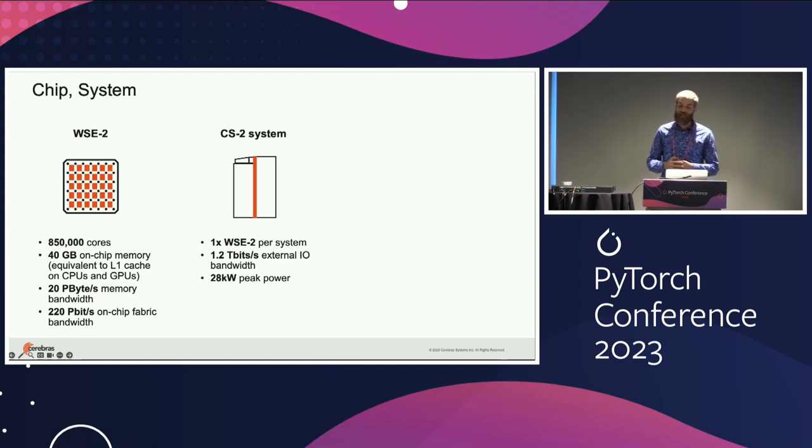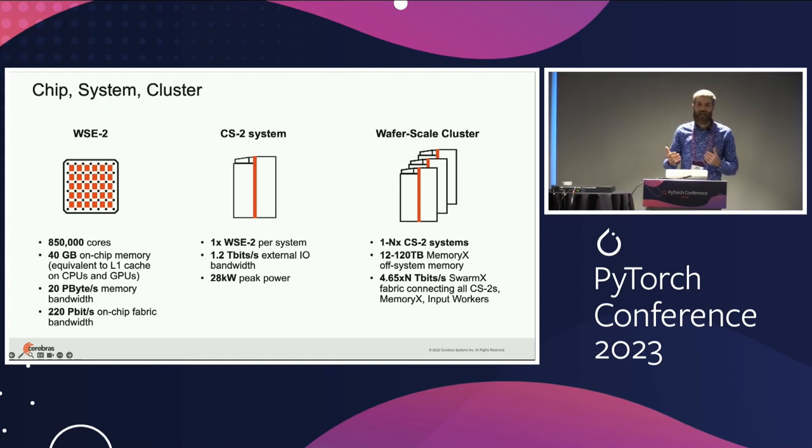As ML models have exceeded the size of even one WSE, we've needed to scale out to the wafer scale cluster. While the core computations in the wafer scale cluster are still performed by the CS2 system, external MemoryX nodes house data and perform non-critical computations. All of these systems communicate via the SwarmX fabric, and we can scale from 1 to 128 CS2s.